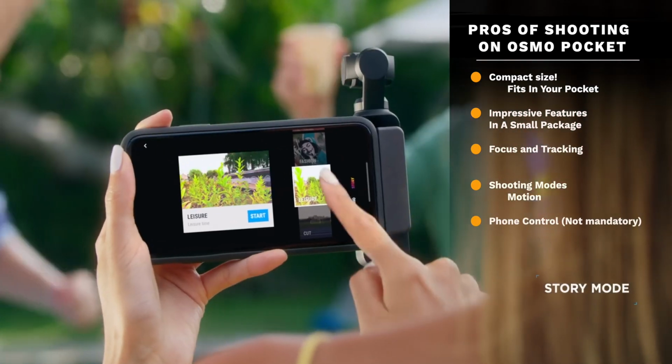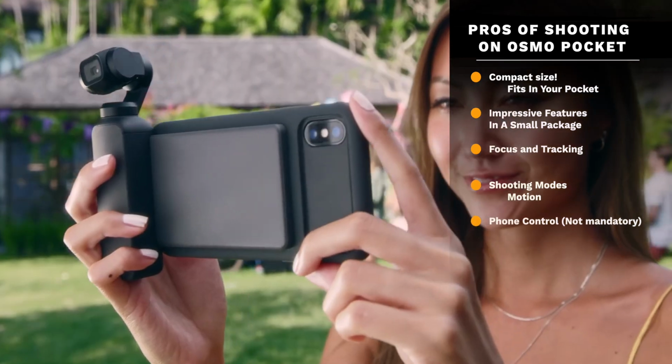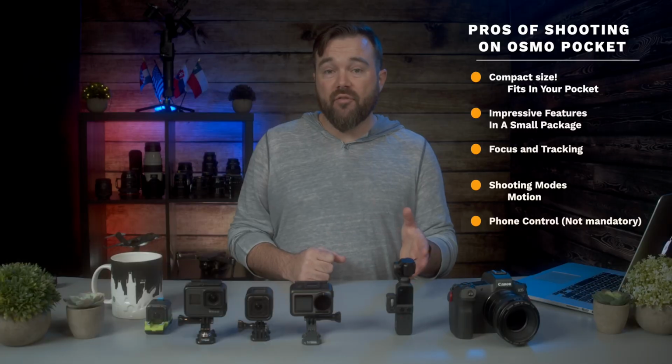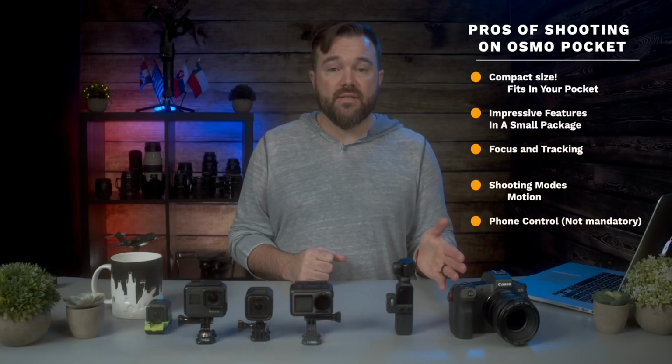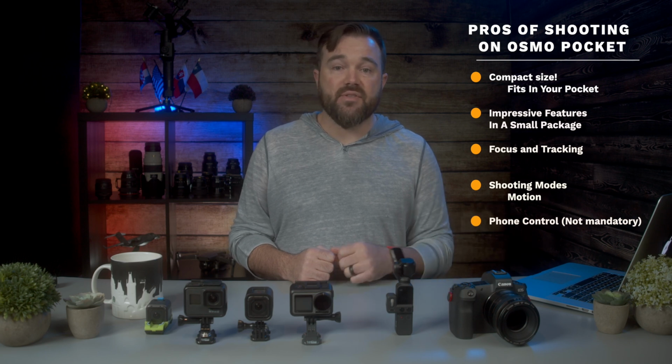Another fantastic thing about the Osmo Pocket is that it comes with the connections to adapt it to your iPhone or your Android device, allowing you to use those devices as a larger viewfinder, as well as a way to manipulate settings and set up cooler shots. I most often use the Osmo Pocket as a standalone device, not using my iPhone or an Android device at all, but it's nice to know that feature is there.